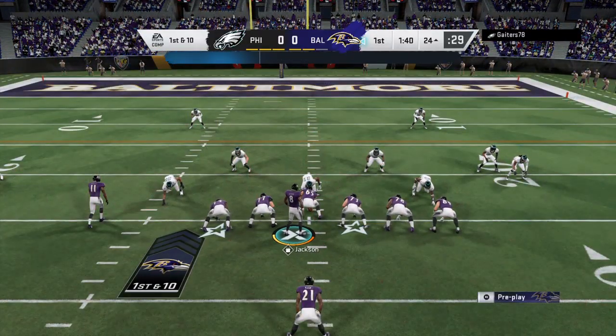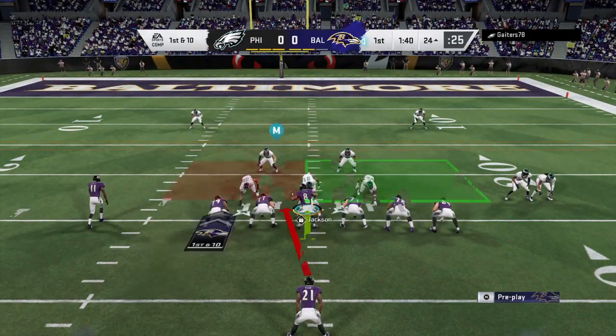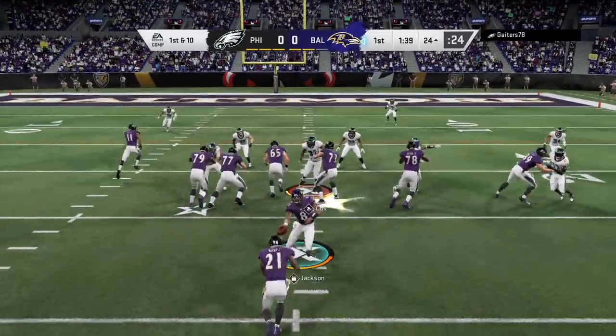Check, 47. We own them. We own them. Check 13. Check.